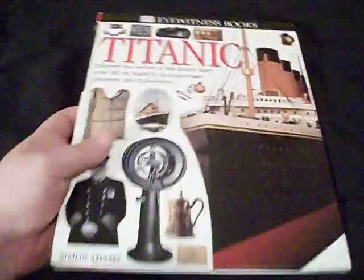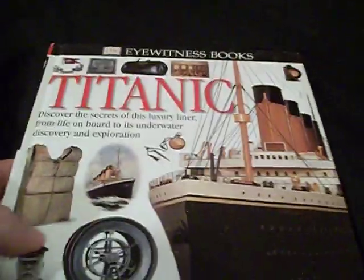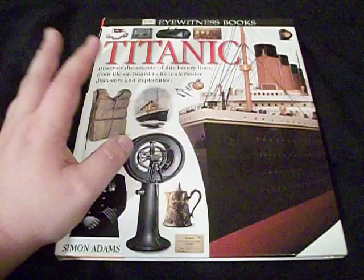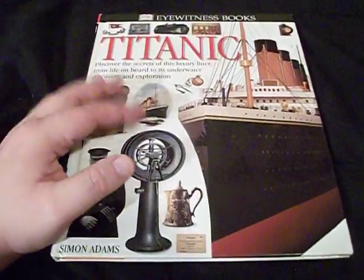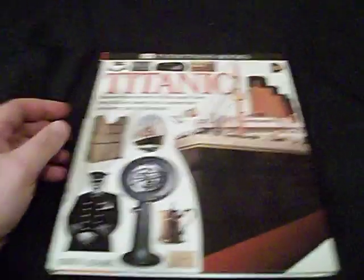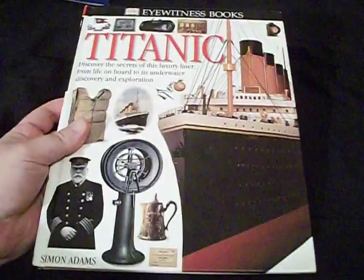If you guys are Titanic fans, you might remember this book from the DK Eyewitness series, Titanic. Everybody who has ever read and researched about the Titanic knows about this damn book. This is one of the quintessential books, and it has been around for quite a long time, actually. This book says 1999. So this book is like 23 years old.